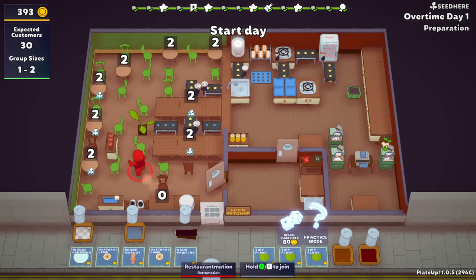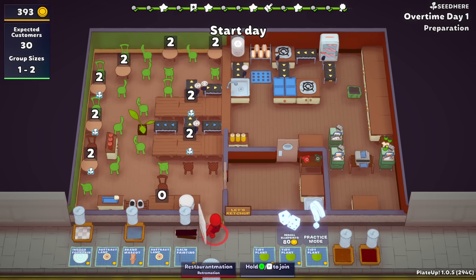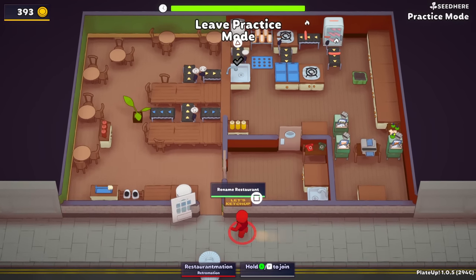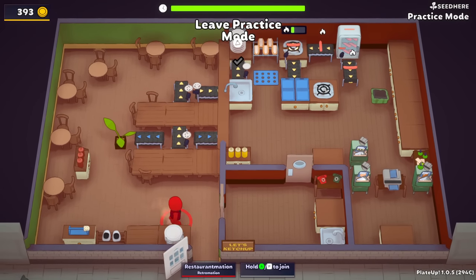We are going to be doing some overtime in this hot dog restaurant here. We got a bit of an automation-ish setup going on, and we have the tools to potentially do much, much more. This is just in practice mode, just to give you a general idea of what is going on. We've got the automatic hot dog cooking going. It's a little slow. I'd like to up that at some point here.